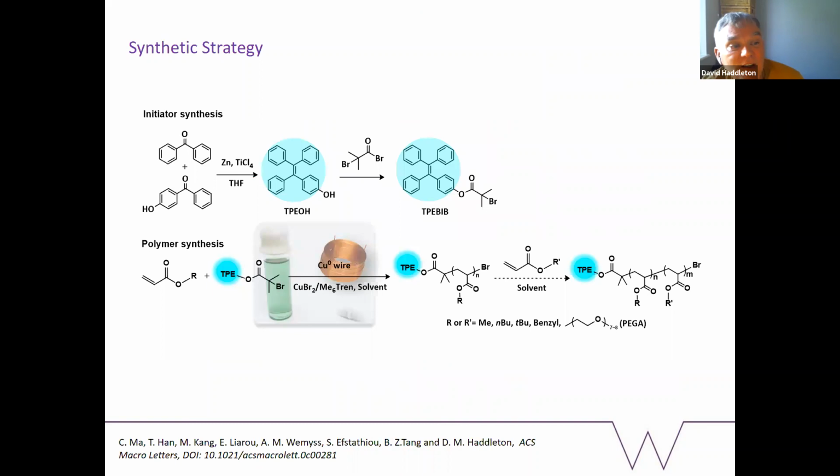So what we've done is we've taken a very standard AIE, which is this tetraphenylethylene. We've made the tetraphenylethylene with a single hydroxy group. We've turned that into an initiator, and then we've used our copper wire system to polymerize off monomers that all contain the TPE group on the end. And the TPE group does not fluoresce. However, when it aggregates, these twist a little bit.